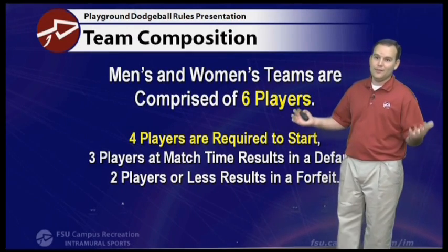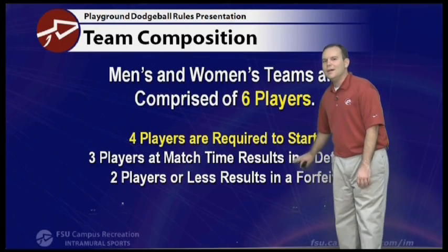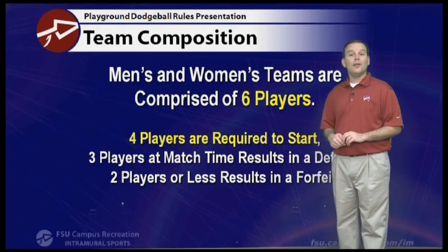But as you know, just by playing some dodgeball or seeing some dodgeball, the idea is to get the other team out. So playing shorthanded is definitely a disadvantage when you have fewer players for your opponent to get out to win a particular game.